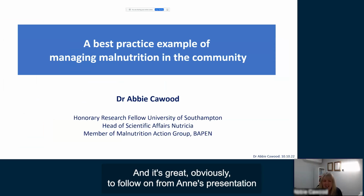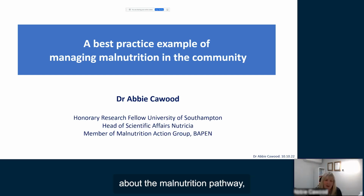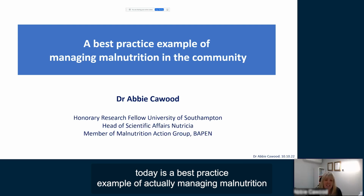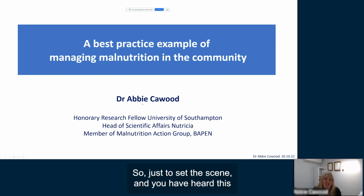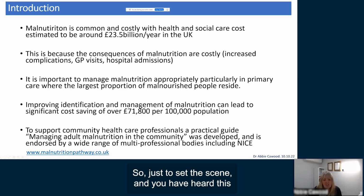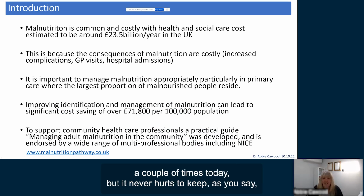And it's great, obviously, to follow on from Anne's presentation about the malnutrition pathway, because what I would like to share with you today is a best practice example of actually managing malnutrition in the community using all of the malnutrition pathway resources.